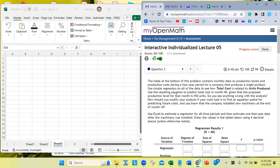Do you see anything wrong with the analysis? How should you modify your analysis if your main task is to find an equation useful for predicting future cost? And you know that the company installed new machinery at the end of month 18. What does new machinery do to your productivity? Why would you buy the new machine?